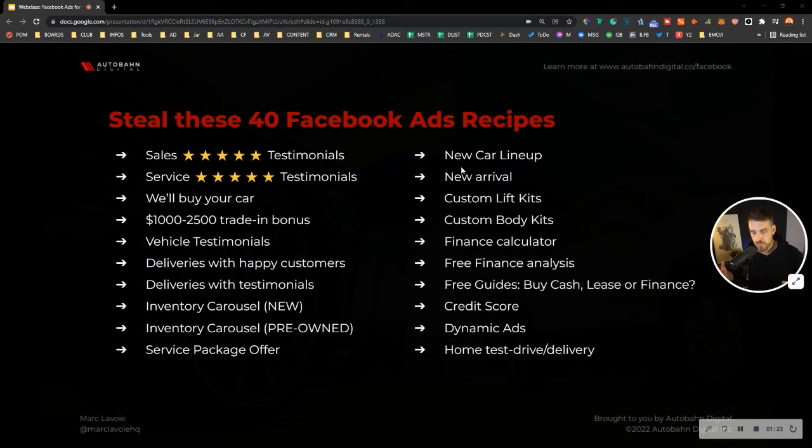Customer builds as well. If you have two or three nice trucks you built lately, you should take pictures of them and use them in your ad strategies as well. Everything here could be run for like $1 a day. Okay, it's super cheap.